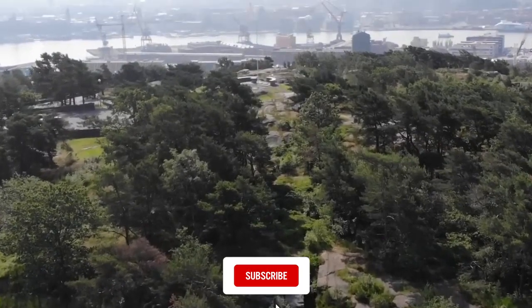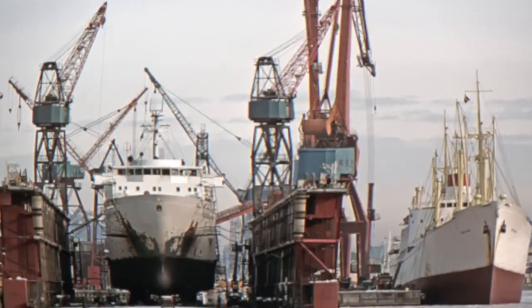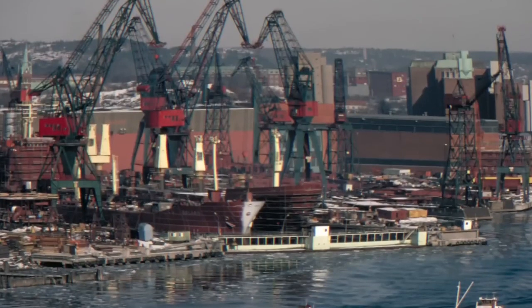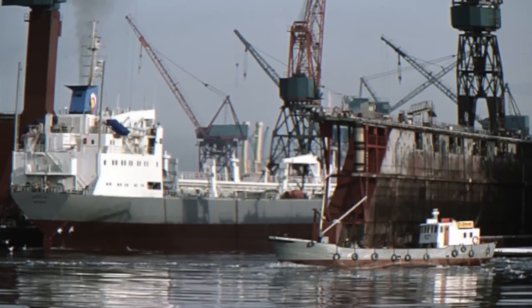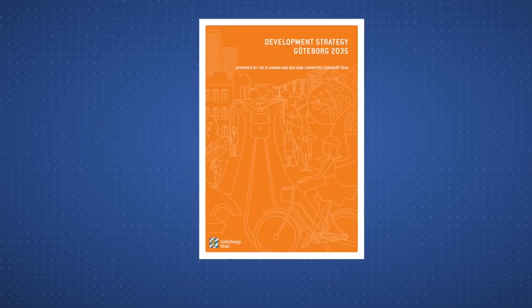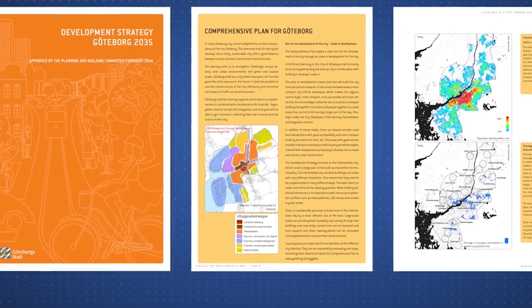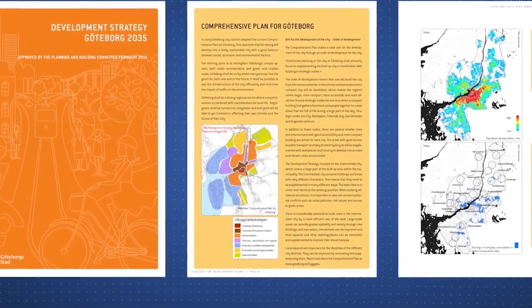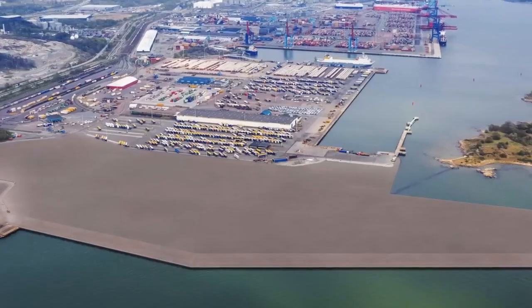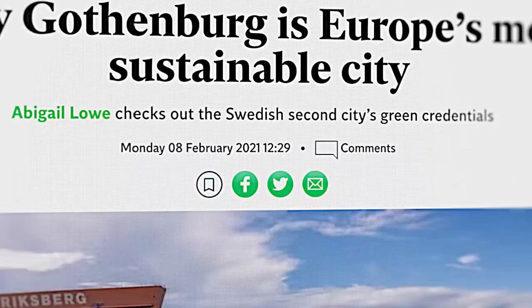Around 40 years ago, Gothenburg went through a big change. In the 1980s, the shipbuilding industry that had been vital to its economy since the 16th century was in terminal decline. Those empty shipyards were soon converted into a science park, which helped the city become a high-tech research and development hub that also doubled as a major trading port. Then in 2014, the Gothenburg Development Strategy was announced, a comprehensive plan which would pretty much shape the development of the city for the next two decades, and it seems to be working.